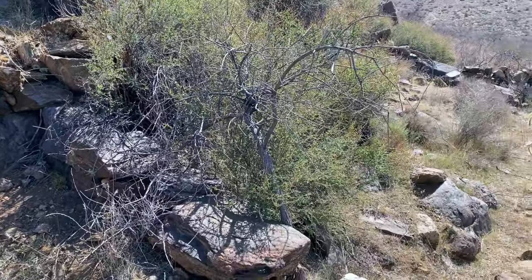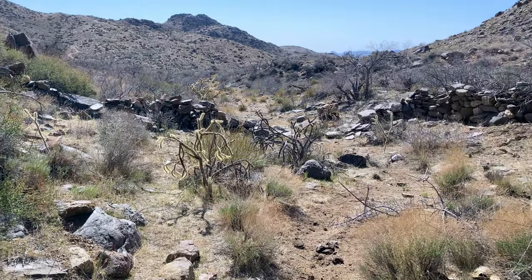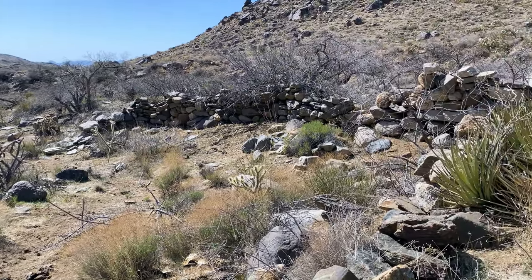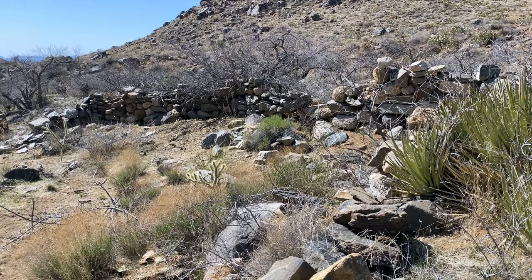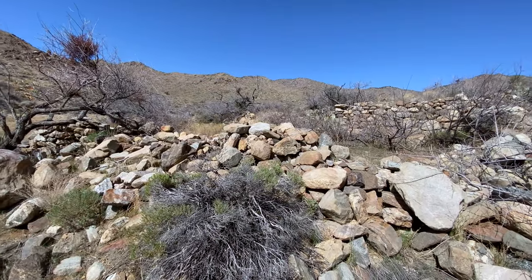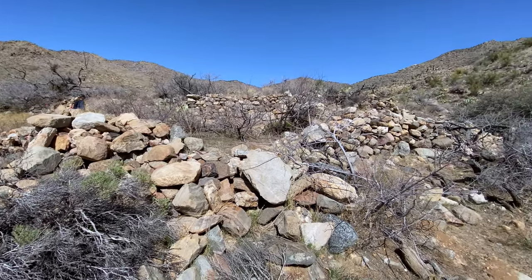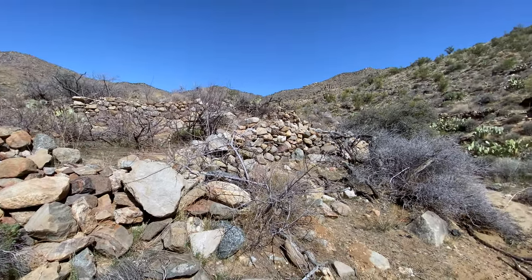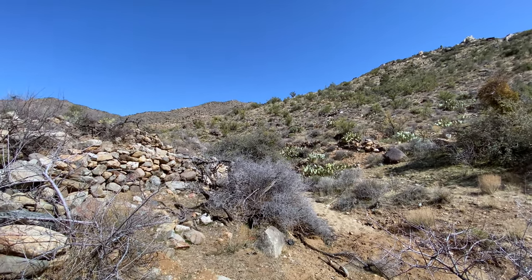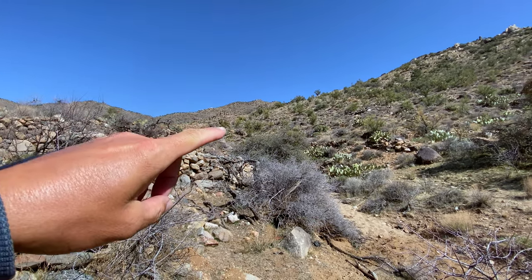And further this way, see the foundations of a building. So we are now in the remains of Cerbat. And just a little further up, some more foundations. And then also, on the hillside, you can see the remains of a rock wall that goes up all the way to there and down.